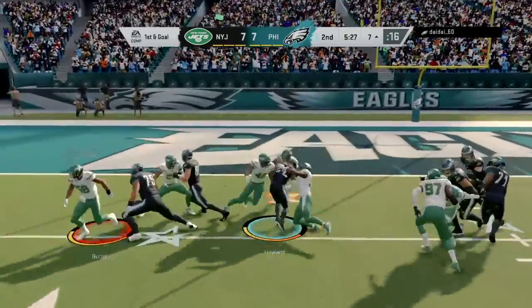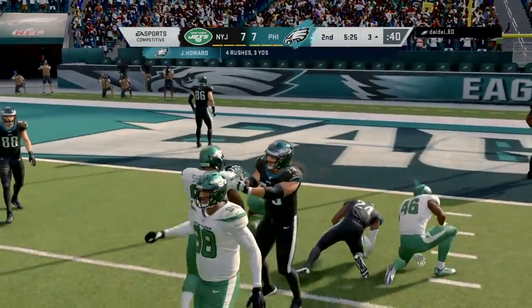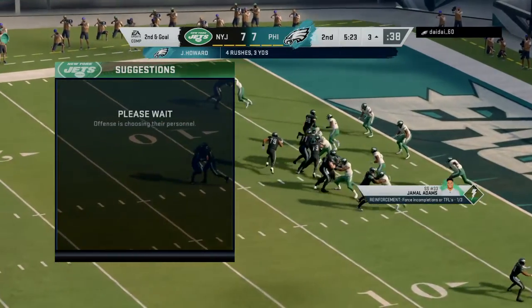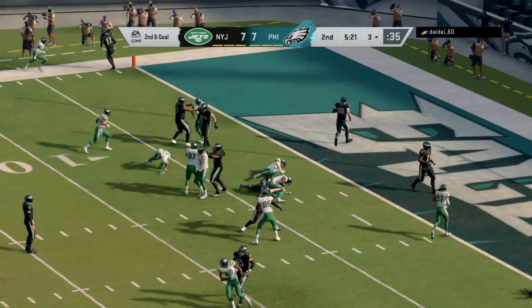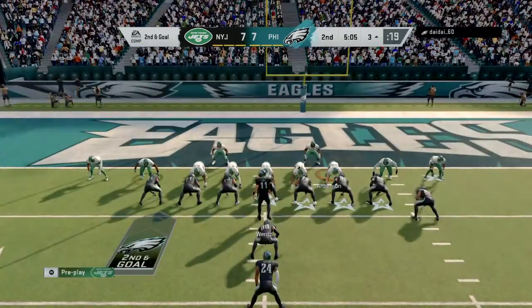On 1st and goal, Howard. And a little bit of space there. Takes it inside the 5 to the 3. It'll be a pickup of 4, and it brings up 2nd and goal. So the ball position now at the 3.